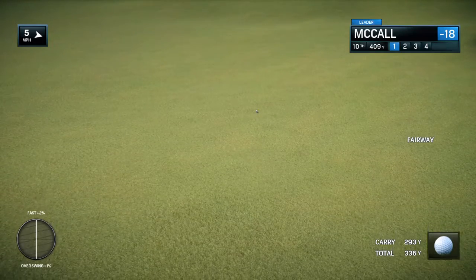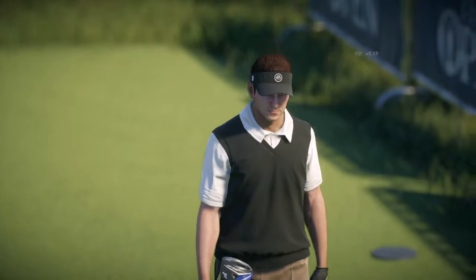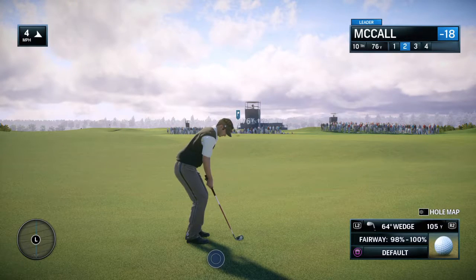Good strike, good lie, good chance to attack the pin. Frank, really good chance from this position to make a birdie. Yeah, really the only thing he's looking at right now is the flag. This is a green light special.